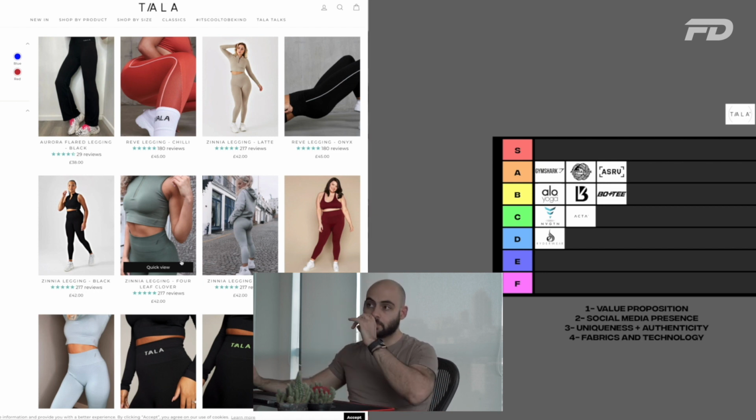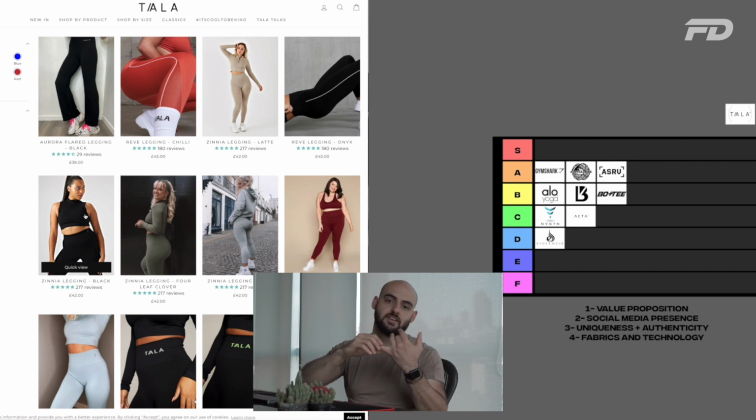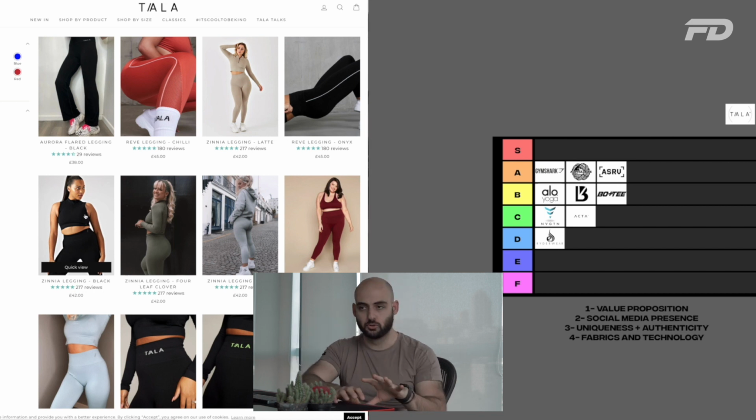When it comes to the value proposition, I know that their focus is a lot on giving back, on using recycled materials. They look at their humanitarian impact on the world. That's cool. And I think a lot of people appreciate that. That's a pretty cool initiative. And I think that's one of the reasons that they've grown so fast in such a short amount of time.